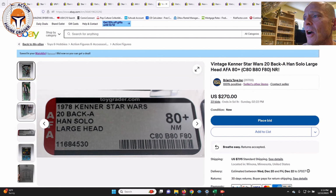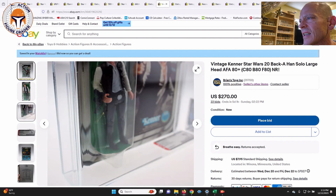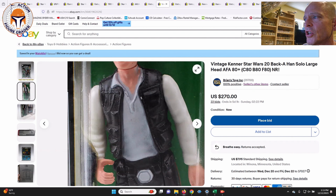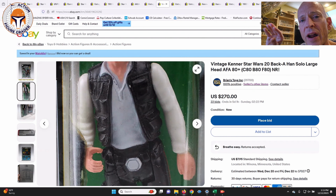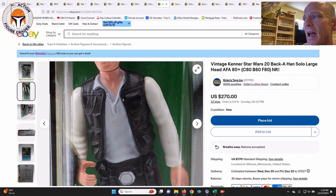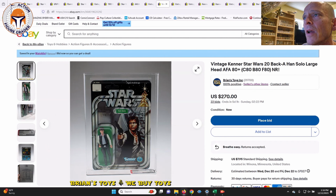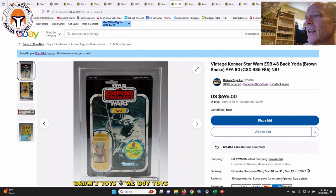80, 80, 80 are the sub scores because it looks like the weapon's still attached to the blister. I'm assuming it's because the shirt has started to degrade. You can see the white on the shirt does not match the arms there. So I'm assuming that's why it got the 80 score for the figure. But that is a beauty, and it's going to go for a lot of money. Right now, the bid's at $270, but again, check out the other inventory. He's got some other ones.